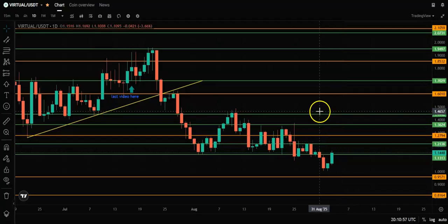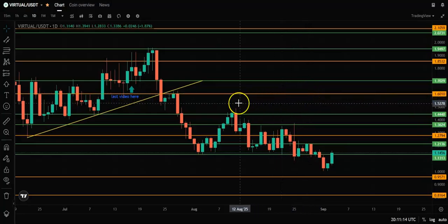Now, to get really bullish on Virtual, we're probably going to have to get above this area right here. So I'm going to say about $1.45. If we get above that, the next resistance will be about $1.60, and that's a daily resistance, so it shouldn't be that hard to get above. But yeah, that's what it looks like right now. So let's take a look at some of the technicals here.